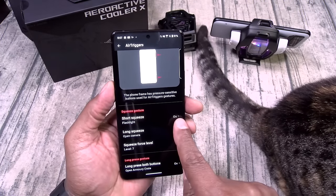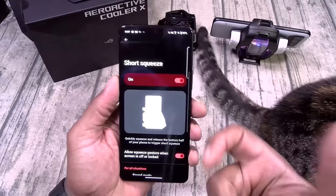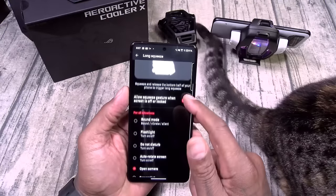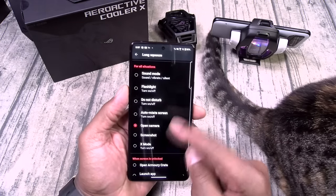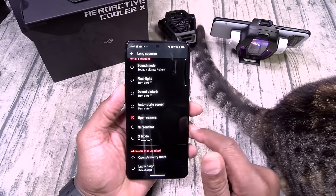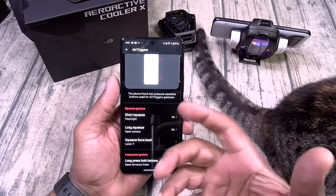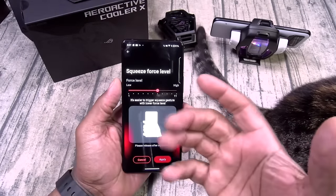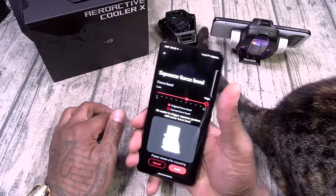You see, if I squeeze, I get the flashlight. All right, that's the side squeeze up. We call that the Squeezeology. Long press, open the camera. But if I want to, I could do screenshots, turn on X mode, launch different apps. And you got squeeze force level. So everybody don't got big, beastly hands like me. You could change your squeeze force level to what feels comfortable for you.